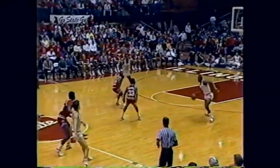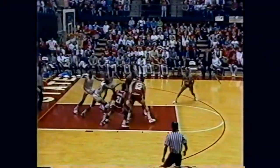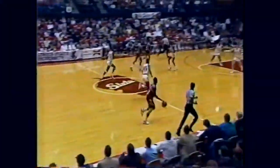Bradley's lineup has been shuffled around. Anthony Manuel, Hersey Hawkins, Greg Jones, Jerry Thomas, and Bruce Mordini. This is Harris from 3-point range. No good on that one. And Bruce Mordini comes up with a loose ball. For Illinois State, it's Tony Hollifield, Derek Sanders, Ricky Jackson, Jeff Harris, and Cliff Peterson.